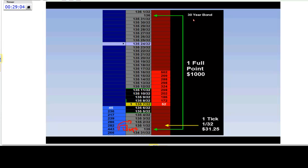Now, remember I said earlier that the bonds move about 1.15 points. So, you know, it's going to move more than a point a day. So how many ticks are in a full point? If you go from 135 all the way up here to 136, how many ticks is that? And all you have to do is count. And if you can't count, cheat. Go 1, 2, 3, 4, see all these numbers, and it goes 28/32nds, 29/32nds, 30/32nds, 31. Oh, well, that must be 32/32nds. So one full point equals 32/32nds.